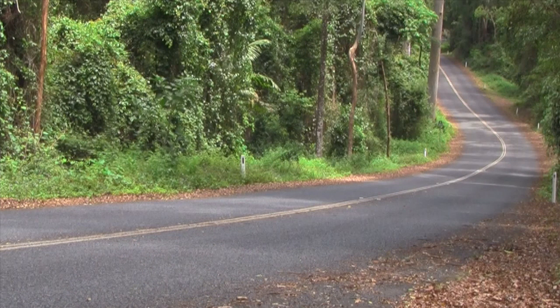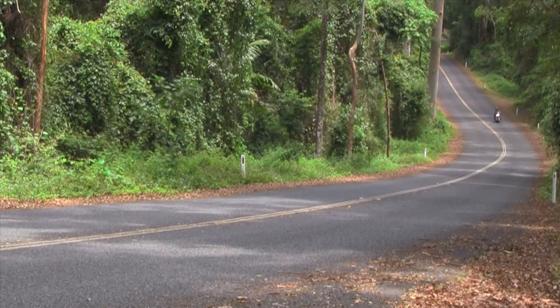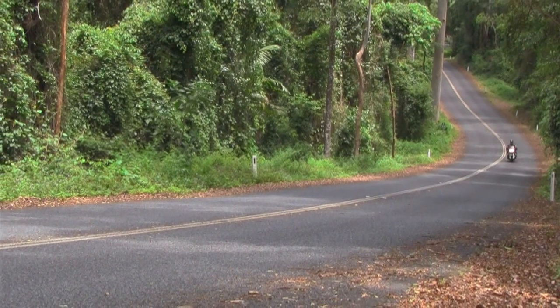The FLTR Road Glide was introduced in the States in 1998, but only now makes its debut in the New Zealand market for the 2012 model year.